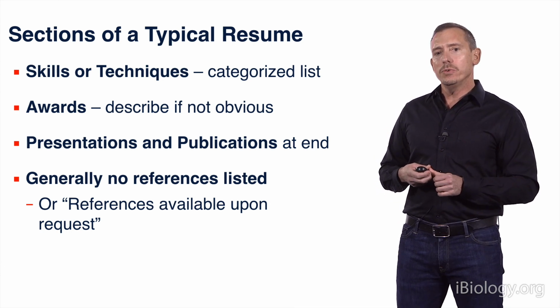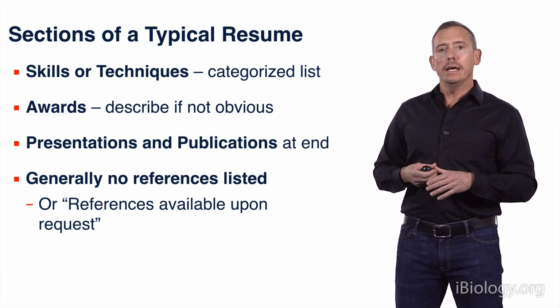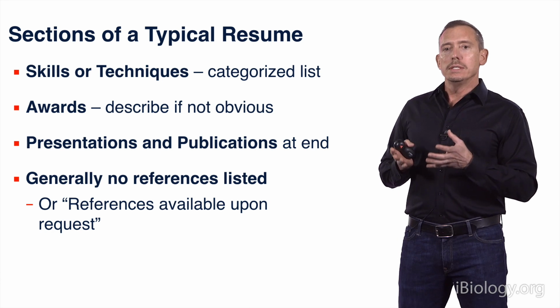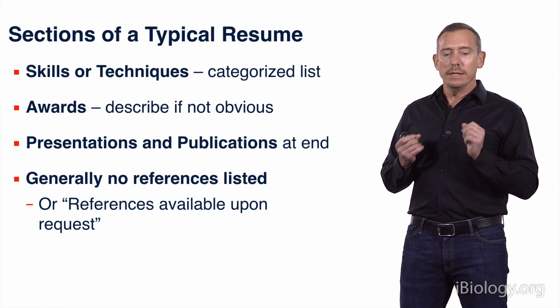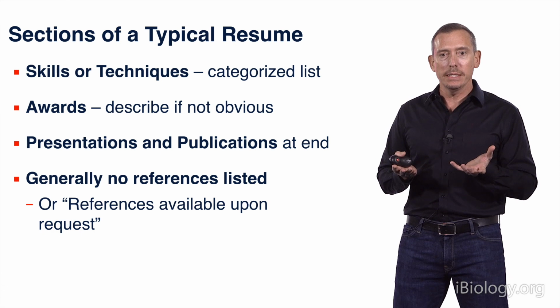And then usually presentations or publications go at the end of the document, and most of the industry scientists that we've talked to say that you don't need to put every presentation that you've ever done. Maybe just list the invited presentations at major conferences if you have something like that.